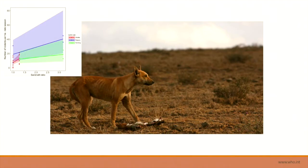Second, the difference in slope for farming and pasture may be due to human modifications of the environment, such as via land cover or predation by domestic animals such as cats or dogs. And that might weaken that relationship that we saw between soil texture and abundance. In other words, the rodent population could be regulated by land cover or predators.